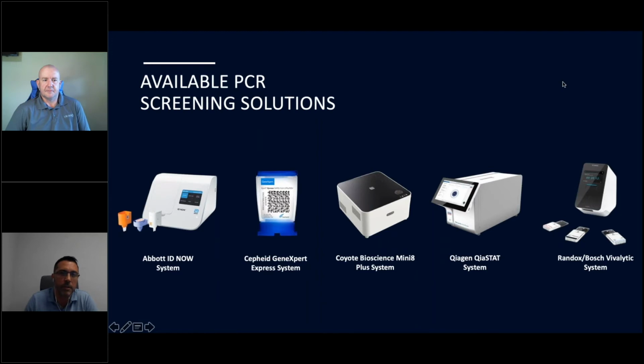Sample to results is approximately 30 minutes. It is EUA certified and CE marked with approximate 95% sensitivity and 99% specificity.